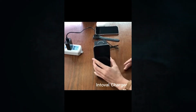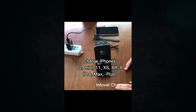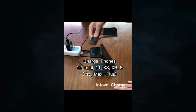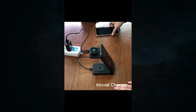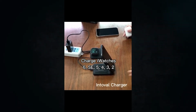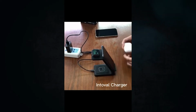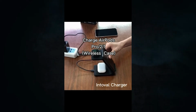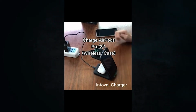You only need one charger to power your AirPods, iWatch, and iPhone, and this is suitable to use at both home and work. Temperature control, surge protection, short circuit prevention, and other features are all provided here. For a better experience, you can utilize the included adapter and avoid using a thick protective case.